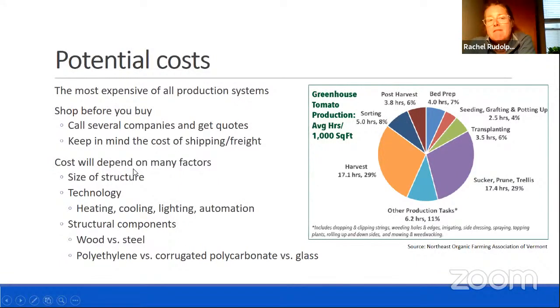Cost will depend on many factors. So the size of the structure, how much technology. So is there any automation? Do you want to be able to program things? Are you going to just do heating and then open up the sides, kind of like a high tunnel? Or are you also going to have cooling? Are you going to add lights? That's going to add. And then of course the components, the steel is going to be more expensive than the wood, but it's going to last longer. And then of course the covering, right? This basically goes in price this way.